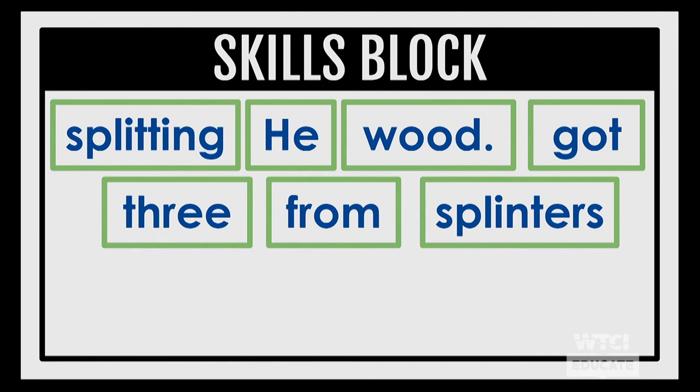I do too. The very first word is "he." Okay, so he did something. He splitting? Well, that doesn't make sense. He three? No. He from? No. He would? Well, that doesn't really make sense either. He splinters? No. What about "he got"? That makes sense. He got. Okay, so he got something. He got wood. Well, that's probably a better choice.